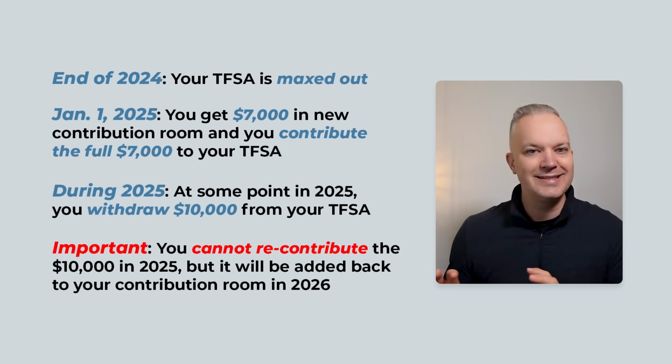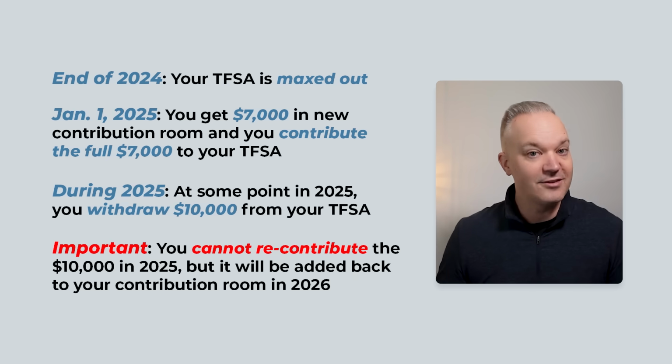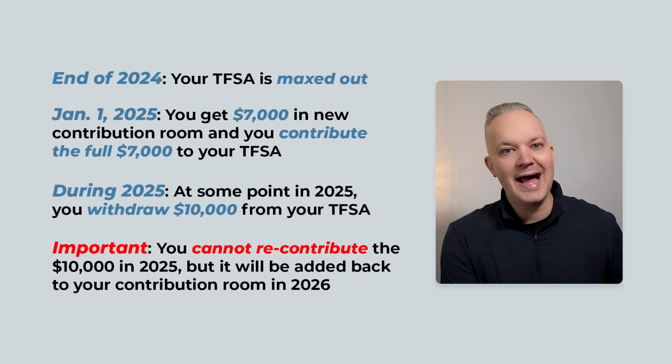You can take money out any time, but if you've maximized the room, you don't get that back until the following calendar year. So if you've maximized your TFSA, let me say this again: if you take money out, don't put money back in until 2026, and you'll get that contribution room back, but not until the following calendar year.